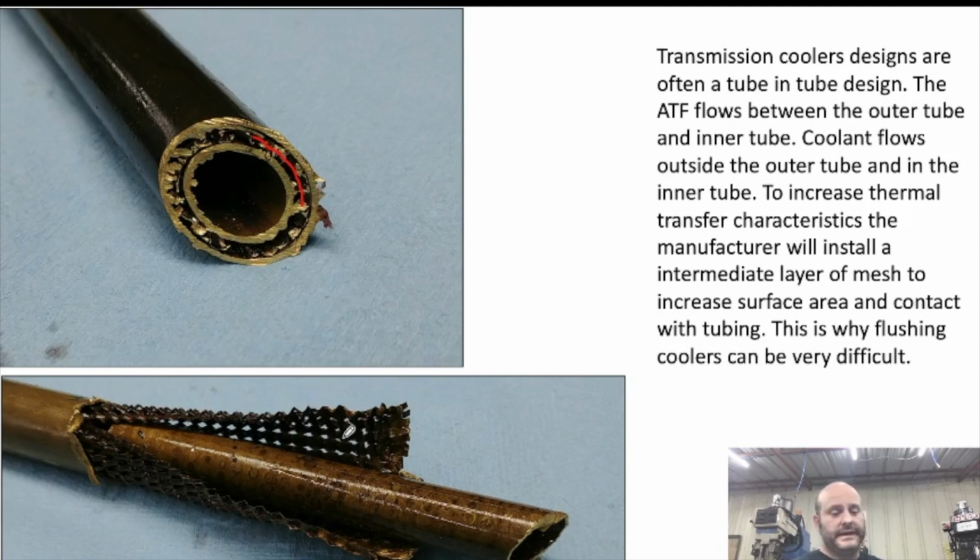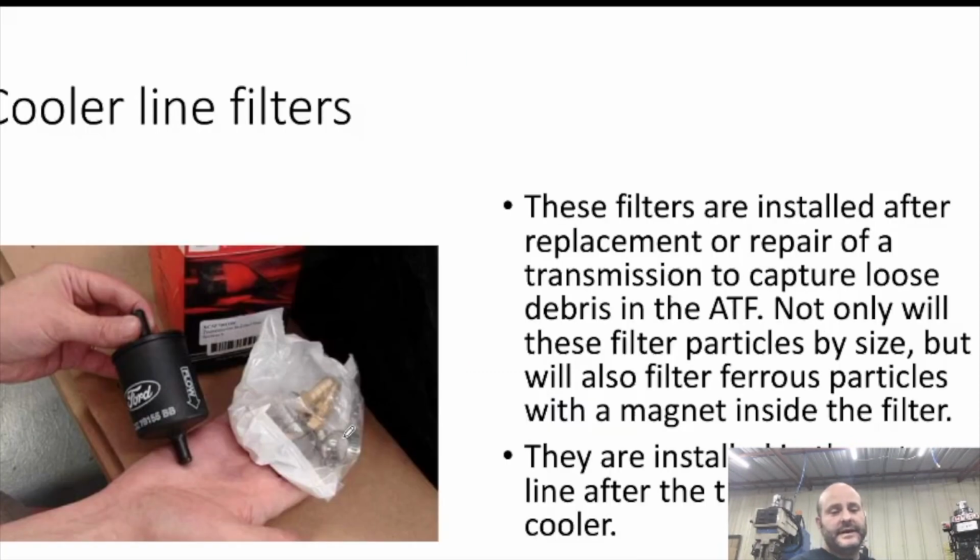Now, how would you get it out? That's where the problem lies when it comes to flushing coolers. If you can replace it, replace it. If you can flush it, you better flush it well and then put a filter on it. So this right here is showing a filter kit. This is one made by another company for Ford.